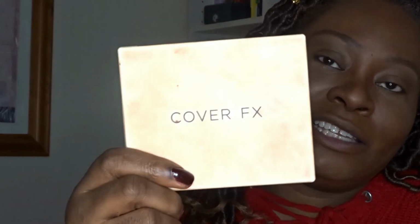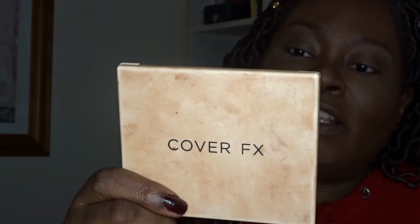Right, so I applied my base. I've done my Becca 24-hour ultimate coverage foundation in the shade Mink. I've done a little bit of bronzer. The bronzer I used was something I didn't actually get from BoxyCharm, but I should have. It was the Cover FX Perfecta Face Palette in medium deep. I love this, love this, love this. I've hit pan in it already, believe it or not.